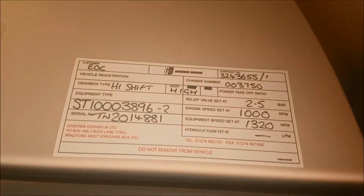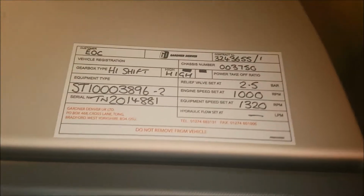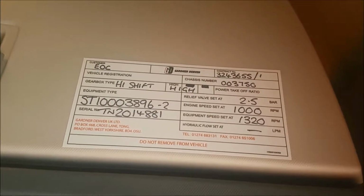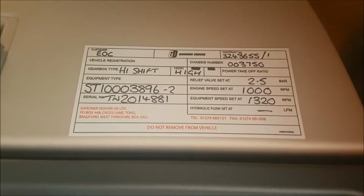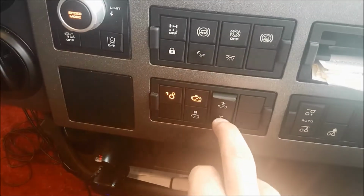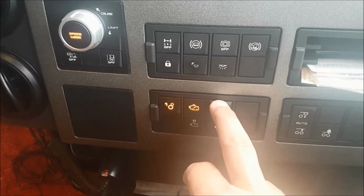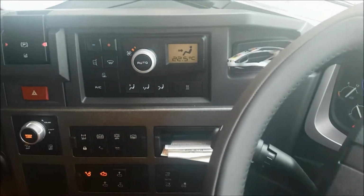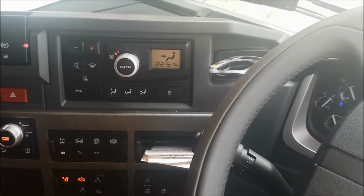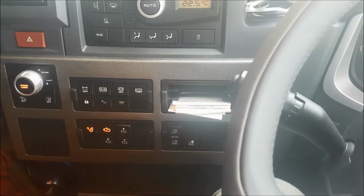Here is your plate. Tells you what compressor it is, what relief valve, the bar pressure the relief valve is set at, so when it reaches 2.5 bar it'll start releasing the air elsewhere because it can't go anywhere else. And that's basically it. You can decrease the revs as you'll hear, but you need it quite up there to fill the void in the tank that is air basically. So you need to pressurize the tank and then it'll literally blow the product out to where you want it.